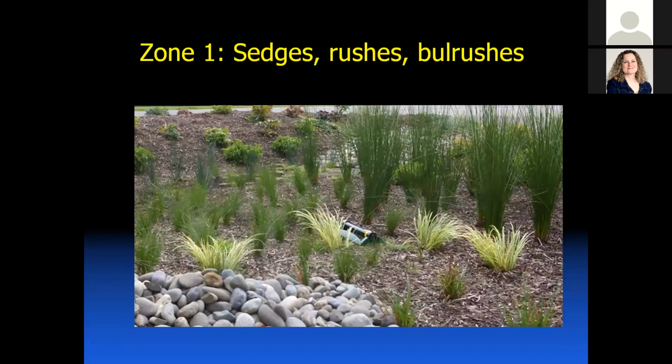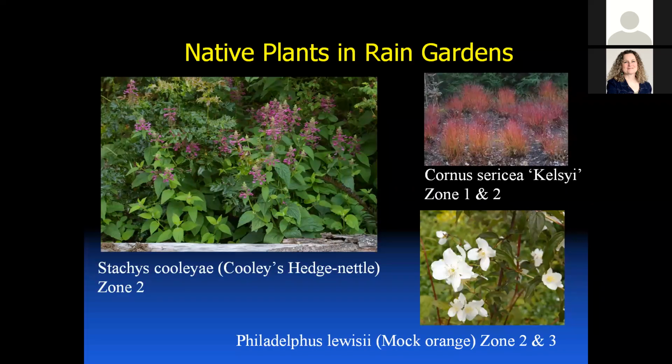Now, usually the plants chosen for that bottom wet zone one are rushes, sedges, bulrushes. These are plants that can easily tolerate being completely underwater, sometimes for days. They're vigorous and they fill in on the bottom in a matter of a season or two.